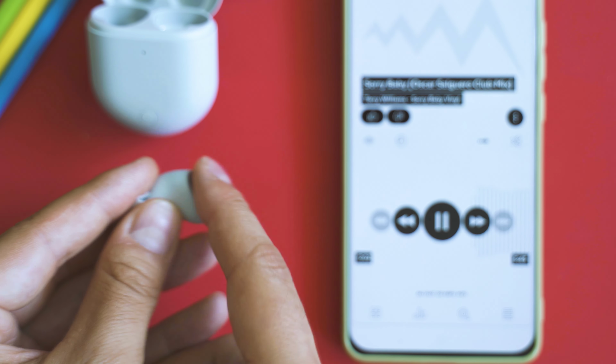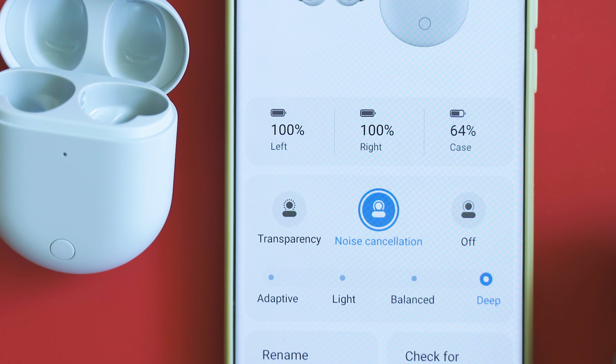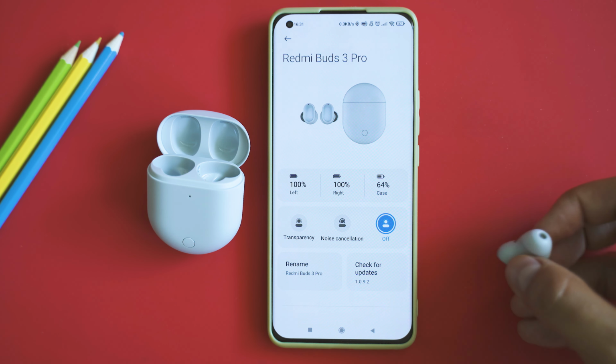Probably if we talk about keyboard strokes, it's not going to be the case, but yeah, it essentially cannot eliminate absolutely everything. For the transparency mode, that's another cool feature because it lets the microphones run and it relays the sounds from the outside, so you can easily have a conversation with someone without taking the earbuds off. Looks like most MIUI users are going to get even further enhancements, but you can see that here the controls work pretty well and you can switch between the different ANC, transparency and regular modes, and even firmware updates are possible.